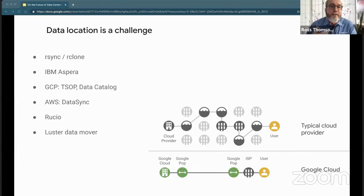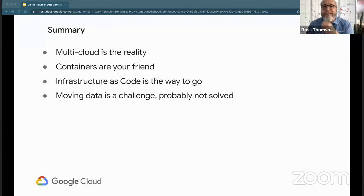So just in summary, multi-cloud is the reality. It's not that this is a marketing word, it's a real thing that is happening. In order to face up to that reality, containers are your friend. Make sure that you can figure out ways to run things in containers. Take the discipline of starting to do infrastructure as code, because that will make your life easier in the long run. And then the unsolved problem with this is, how do we move data around, and what are people doing with data? So I'd love to hear your ideas.